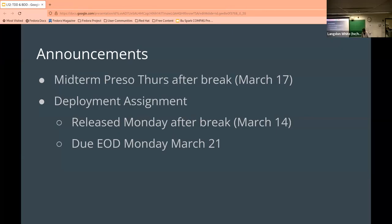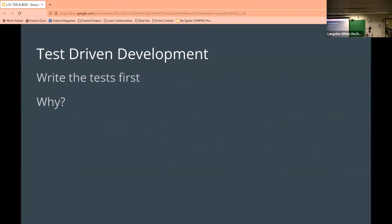Correct. So theoretically, that's working. So test-driven development, that's what TDD stands for. And basically, the mantra is write the test first. Now, the question to all of you is, why? What do y'all think? Why would you?